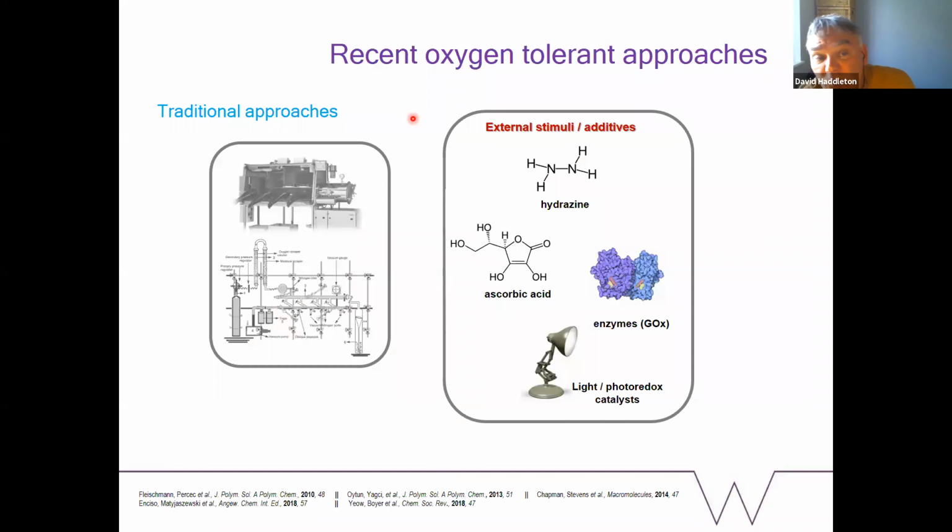And then that also moved towards doing the reaction without having to degas or deoxygenate in any way. And the traditional approaches, as you all know, are using vacuum lines, Schlenk lines, or glove boxes. And a number of people were working in this area, and still are, which I've got down at the bottom. But typically they're adding something. So they're adding something to remove the oxygen before they do the polymerization. So you could either add a reducing agent or enzymes or ascorbic acid.